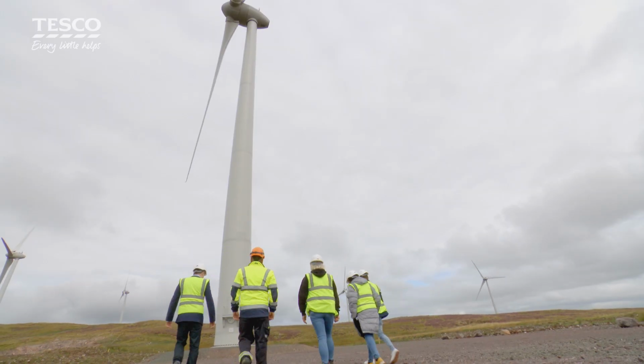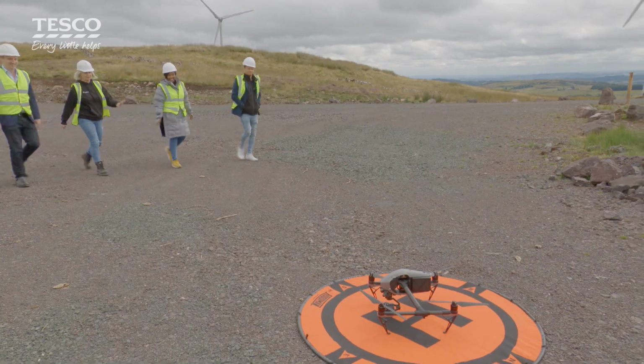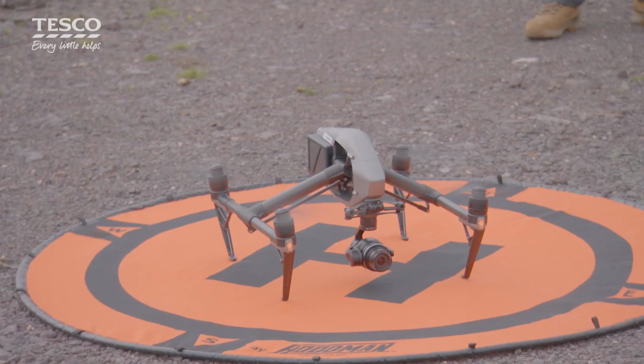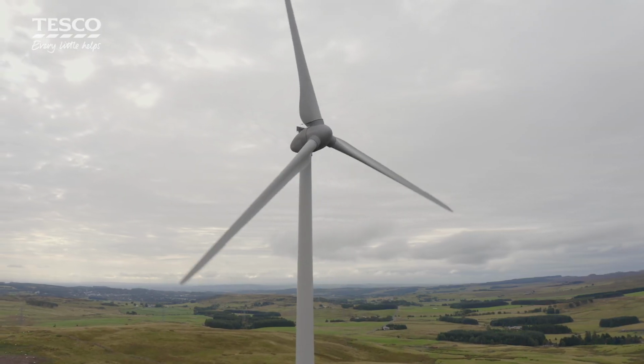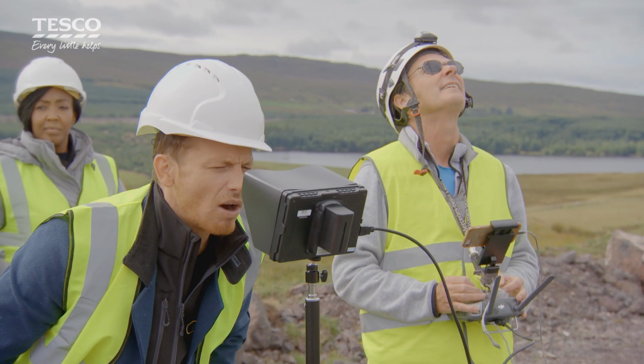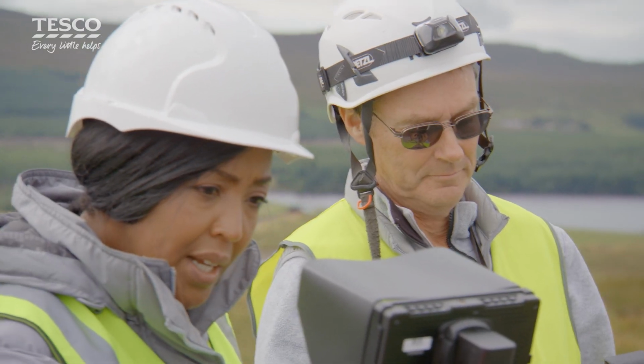Keeping the lights on in stores means keeping the turbines turning at peak performance. No, Joe, you're not getting a shot of it. We're looking for things on the blades like lightning strikes, dirt even on the blades. Let me try and direct you. Go right, go right. I need you to go high. I want this top one here. It's really clear, isn't it?